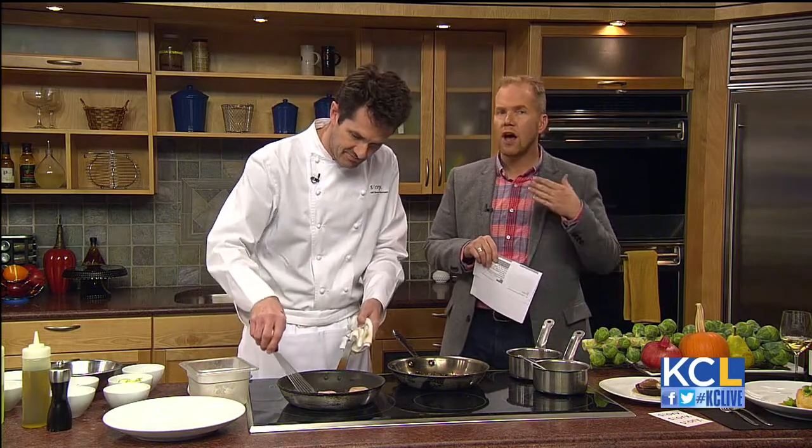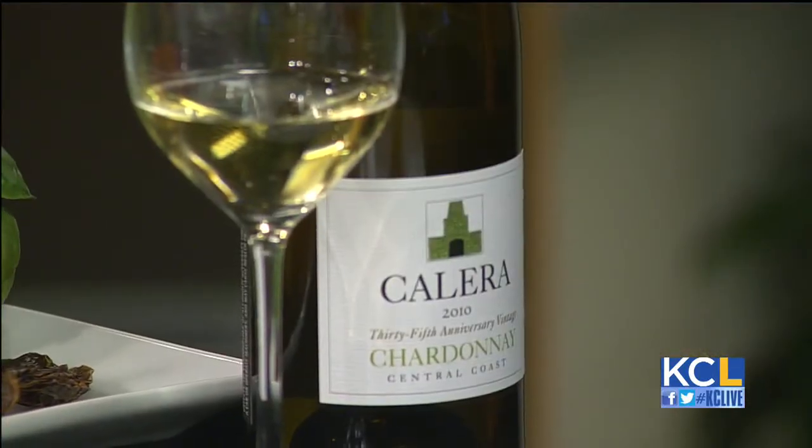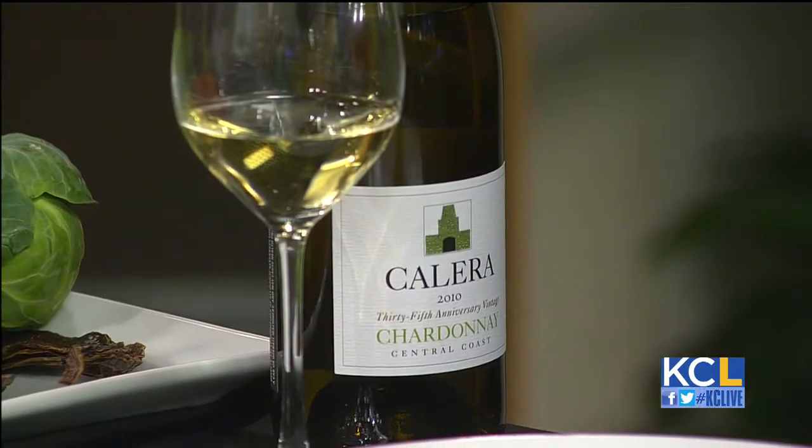Now, Story recently won a Wine Spectator Award for excellence, for your excellent wine program. So what sort of wine would you pair with this dish? I noticed that you brought some. I brought a Chardonnay today. It's Central Coast, Calera. It's a fruit-forward Chardonnay, not a lot of oak behind it, but it's got the richness to stand up to the puree and a little bit of acidity to cut through it as well.